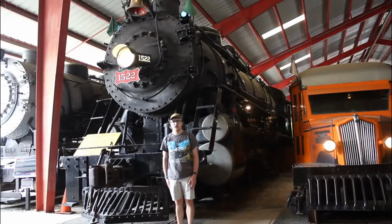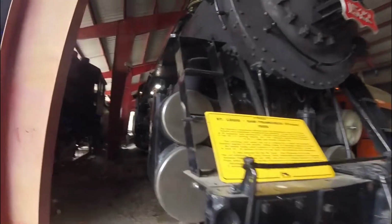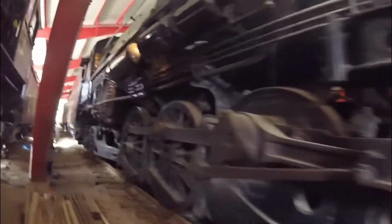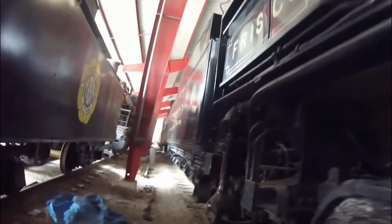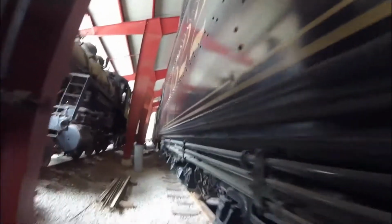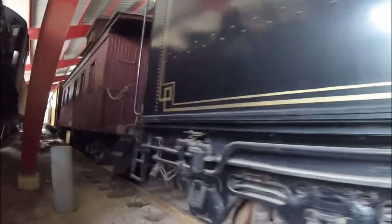What you see right behind me is Frisco 1522. Frisco 1522 was built by Baldwin in Philadelphia, Pennsylvania in 1926 and is the 59,134th steam locomotive built by that factory and is a 4-8-2 Mountain type steam locomotive and is a 1500 class steam locomotive. This locomotive was used for freight and passenger service.